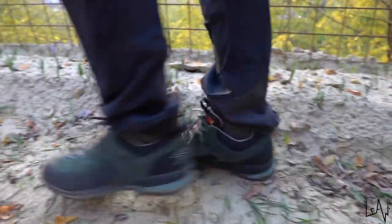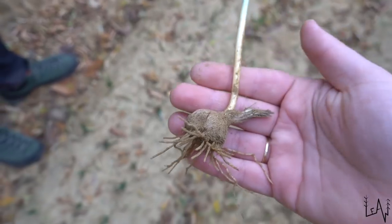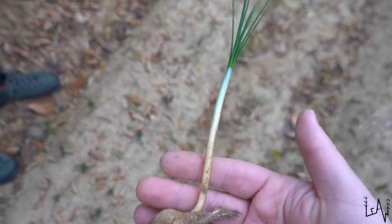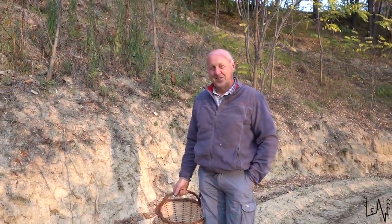Right now we have 20-25 thousand bulbs to harvest. From these bulbs, how much saffron will you collect? Nearly 100 grams, netto. E di tutto? Di tutto, sì. Conferma? Yes. L'anno scorso erano 20,000. Last year there were 20,000 and we collected 98 grams of saffron. Wow. It's a hard work for little.